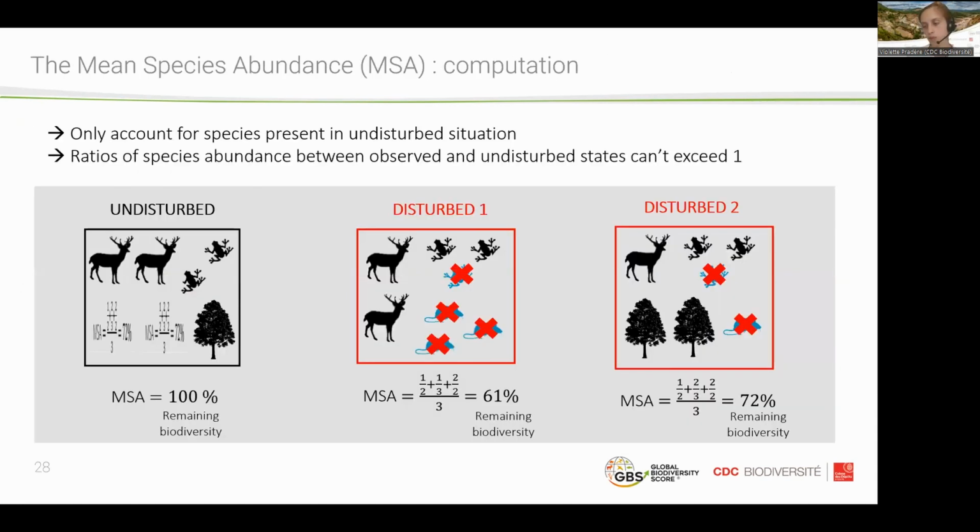So how do we compute the mean species abundance in percentage? GMSA accounts only for species that are present in the undisturbed situation, and the ratios of species abundance between this situation and the disturbed situations cannot exceed 1. On the slide, you have examples of computation of MSA with one undisturbed situation. You can see in the undisturbed situation, you have 3 species that are present, and so the remaining biodiversity in MSA is 100%.